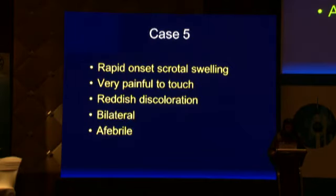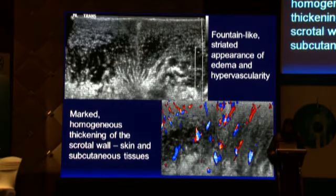Case 5, rapid onset scrotal swelling, very painful to touch, reddish discoloration, bilateral and afebrile. So here's two images, transverse images across the midline of the scrotum. You can see this fountain-like striated appearance of edema and hypervascularity, marked homogeneous thickening of the scrotal wall. You can see that the depth here is indicated by centimeters and is over 2 centimeters deep, and you still haven't been able to see a testicle yet.